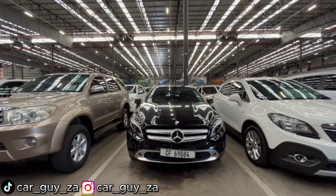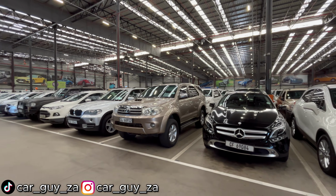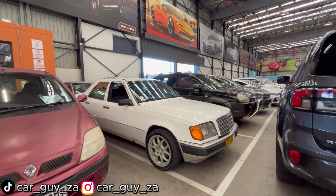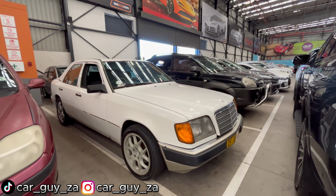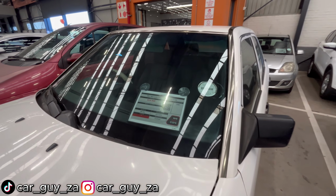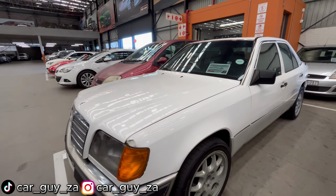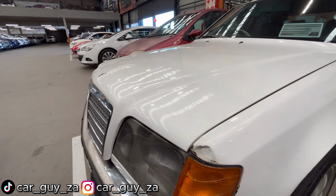So if you are a boss, you have your own company, you want to look cool, but you only have 25,000 rand and you want to buy a Mercedes, then the only option is to buy something like this. So it is a 1997 Mercedes-Benz E Class. It's powered by a 2.2 liter petrol engine, and it has a cost price of only 14,000 rand with almost 500,000 kilometers. Category B car, so you can't finance this vehicle. You will see on the left fender there's a dent.